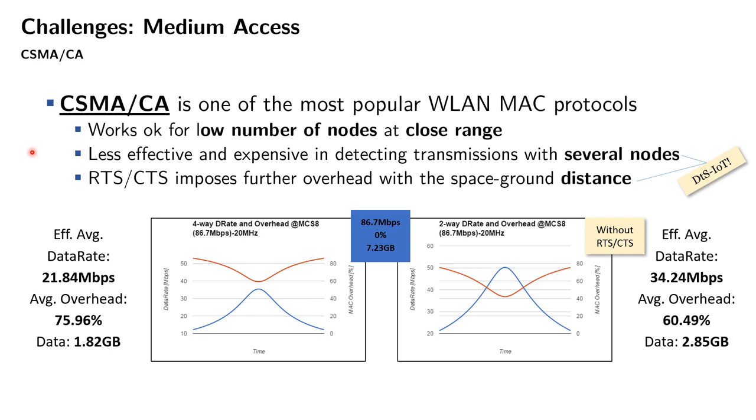This plot shows some very old research, an analysis we have made on the overhead for a satellite passing over a point on ground using this type of carrier sense multiple access with and without the request to send, clear to send feature. The four-way on the left is with RTS and CTS enabled, and this is a two-way only, where RTS and CTS are not present. What we see is that the average overhead on one and the other is significantly high: we're talking about 75% and 60% when we remove the request to send and CTS.